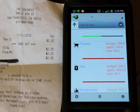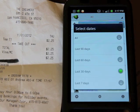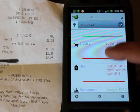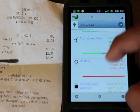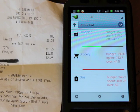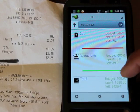Now I'm going to show you another very nifty feature of Save Gingerly. It provides you a very nice hierarchical view into your expenses. So you can select the time interval over which you want to view your expenses, let's say last 30 days. So it is now showing me how I am doing with respect to the various categories. I'm doing quite well when it comes to alcohol. I'm not doing so well when it comes to utilities. Grocery, I'm doing quite badly. My budget was $200. I have already spent $243. So I'm over by $44.